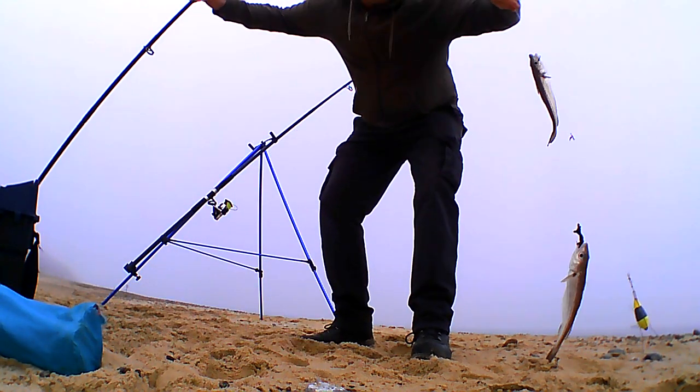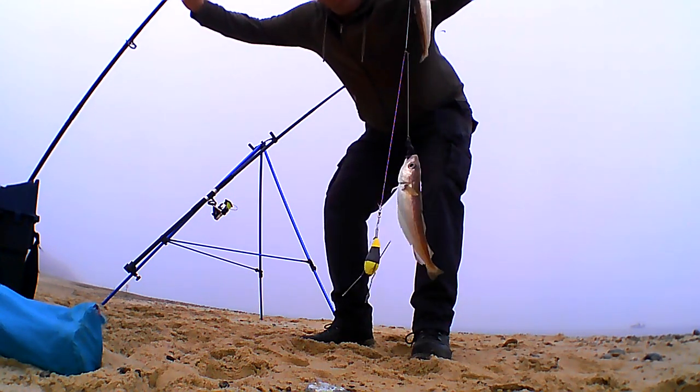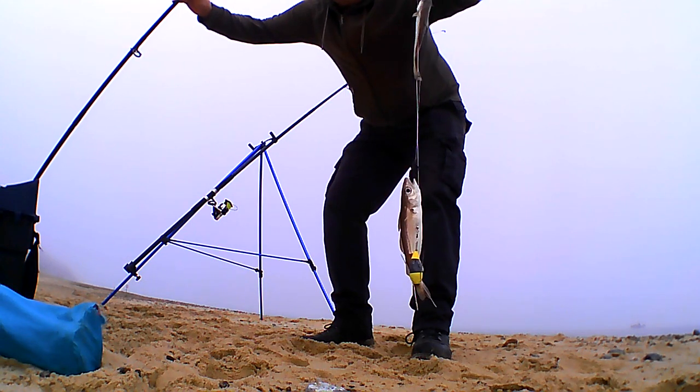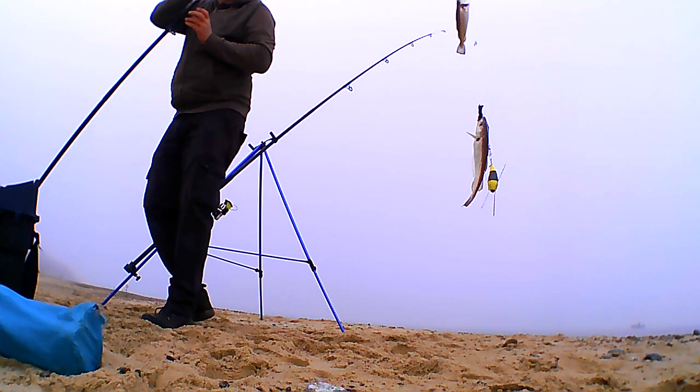Two at a time now. I put blacks on to try and get something different, and I didn't get nothing different. I ended up catching two at the same bloody time. Right, let's get these off and get these back in. Bait's still on the bottom one, so that'll do for another cast. Right, let's get these back in.